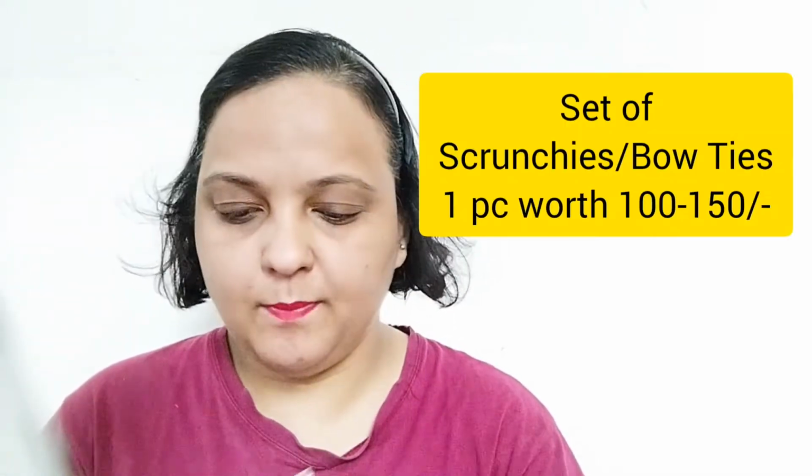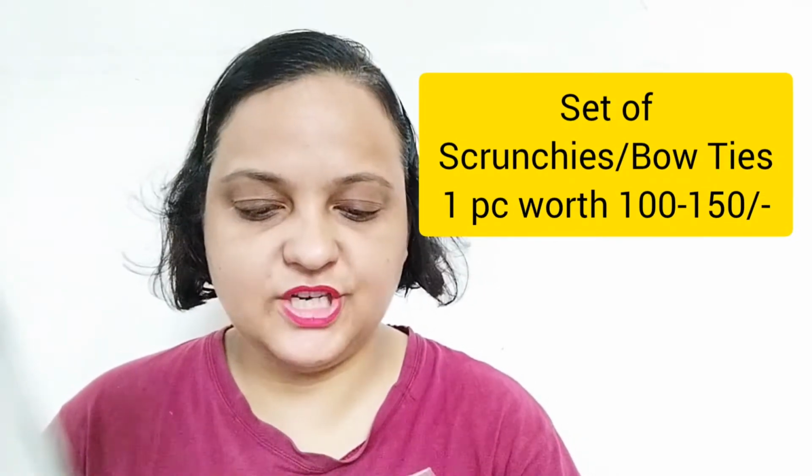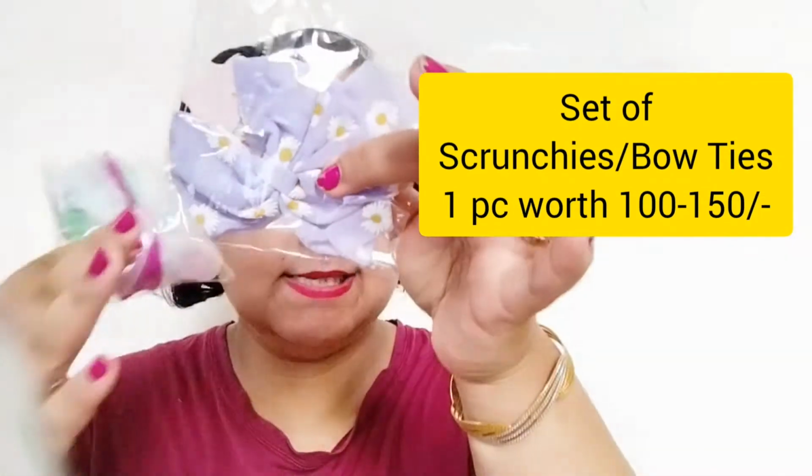You can capture. So the next items which I can see from above are these scrunchies. This is a bow tie scrunchie, and this is a hair tie, a very nice rainbowish color hair tie. According to the list, both of these retail for 100 to 150 each. The next attractive thing which I can see inside is this pouch, and I think I know what it contains. Such a cute little pouch. I think it contains jewelry.